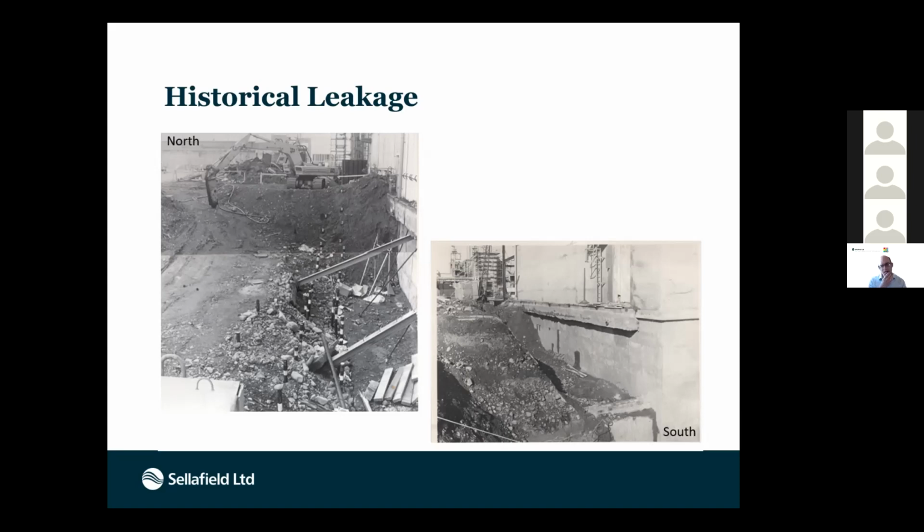As you can imagine, the liquor within the building, in contact with the Magnox Swarf and potentially some Magnox fuel pieces, results in quite highly radioactive liquor. From a leak to ground point of view, it's dominated by cesium, but there are lots of other radionuclides of potential concern in there, which we'll have a look at in a second.